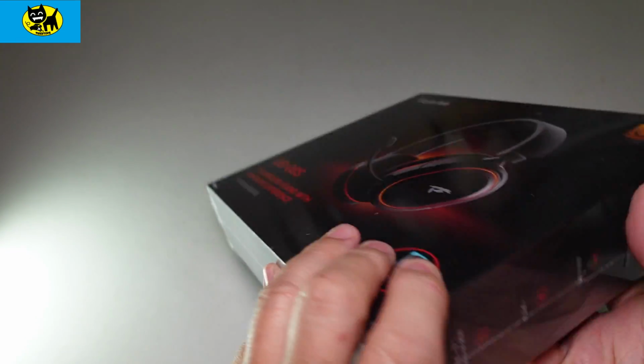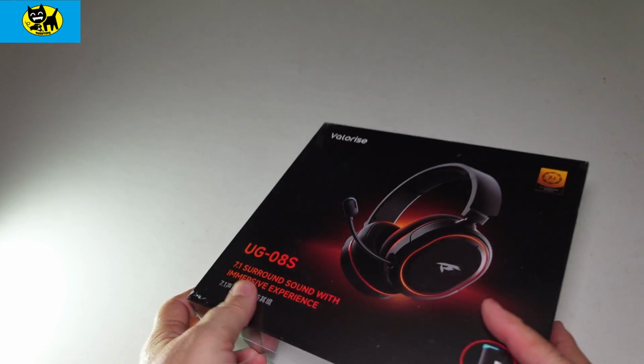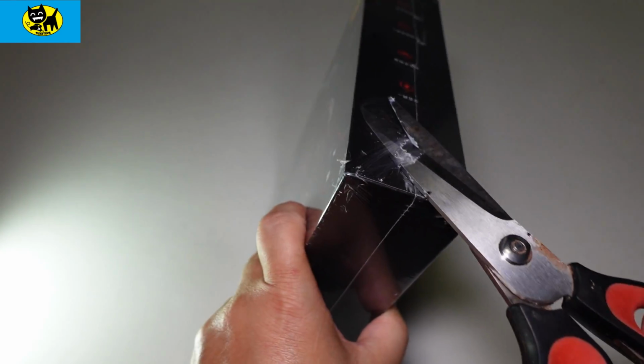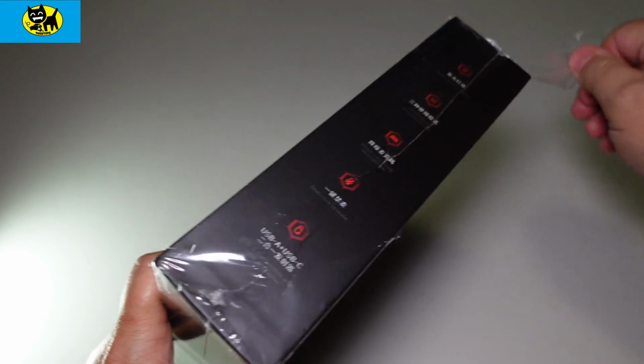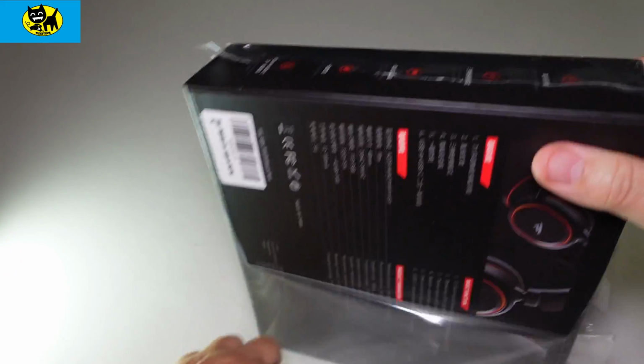So anyway, guys, let's go ahead and open this up. We'll check it out together. Let me grab my scissors. All right, I'm going to try and carefully cut this open. Let's see here. Oh, you know what? I'm just going to rip all the plastic off. Let me go crazy here and just Christmas Day it and rip into this.